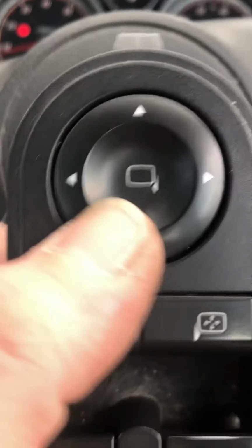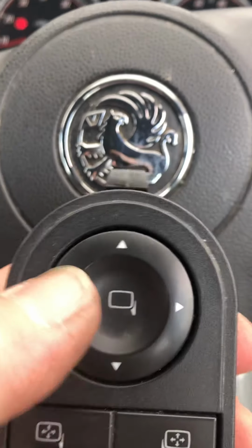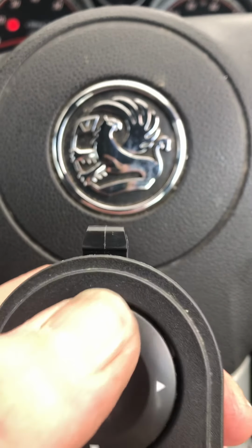But on inspection, I don't know if you can hear this, but see how that sounds like a button? Sounds like a button. Nothing. See that? Sounds like a button.